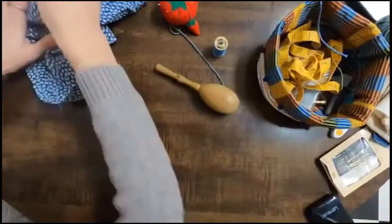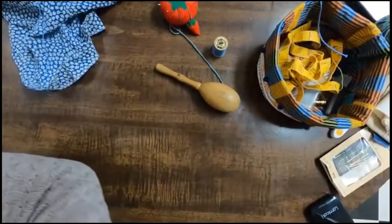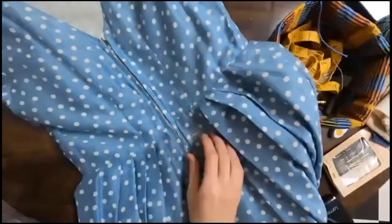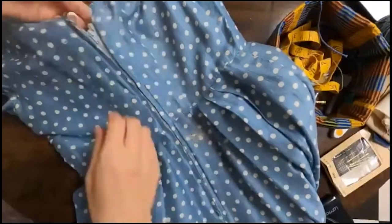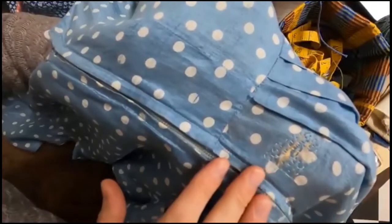And I have a few patches that I've done before here. This is a dress that I got at a thrift store. It's from the 1950s. I used a different patching method because this one had a lot of silk shattering. So I used a piece of silk and just did a simple running stitch, which allowed me to create a patch for that little hole.